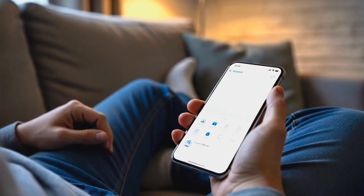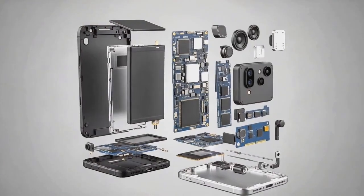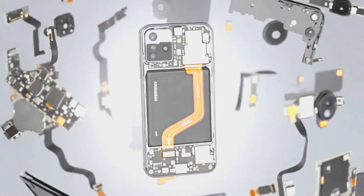Most people use a smartphone every day. It feels simple: smooth glass, thin metal, one screen. But inside this device are hundreds of components, sourced from all over the world and assembled through one of the most complex manufacturing systems on Earth.